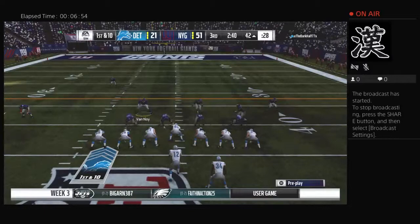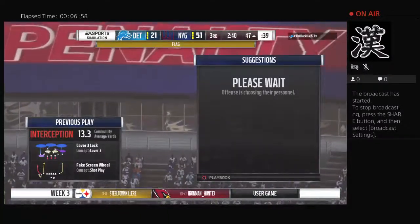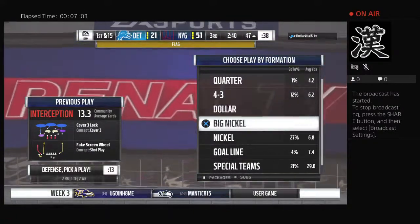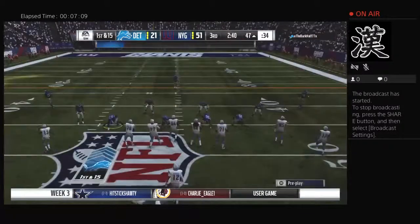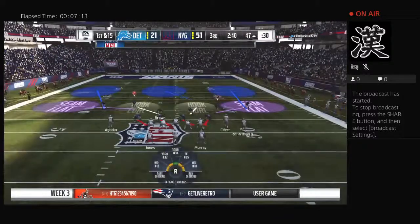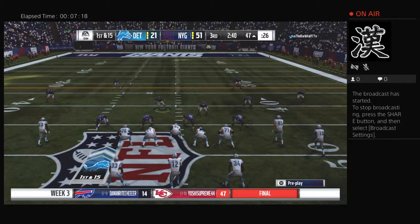Green, blue 45, blue 45. Now whistles and a flag down. Looked like one of the Lions linemen might have moved. A false start backs him up 5, 1st and 15. Green, blue 45, blue 45. Get off the field.